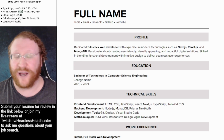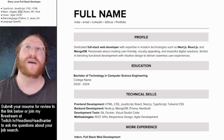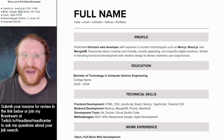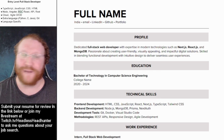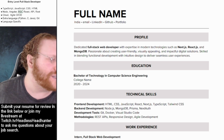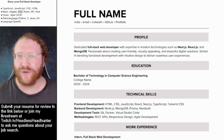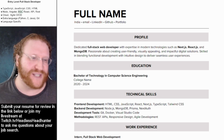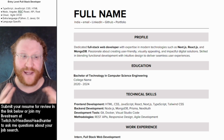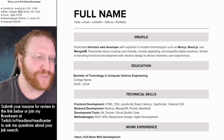Now, I will say leading up to this that the IT market is still bad. Even with a phenomenal resume, you're still looking at maybe 1 in 50, 1 in 40, especially for entry level, because there's just that much competition. So I don't want to overpromise. It's not like with this resume you'll get a 1 to 2 ratio, because even with a phenomenal resume, it's still tough. But let's see if we can't at least get you to 1 in 50. That will be the goal.